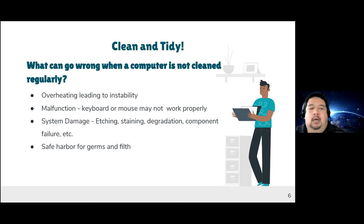All right, so what can go wrong if your computer is not clean? Well, a lot of things can go wrong and they're not good. Overheating caused by dust blocking the cooling ports can cause instability. It can also cause malfunction if particles get into the keyboard or mouse and obstruct the sensors or switches. Sometimes things won't work properly, a key won't work. Dust will harbor moisture, and moisture over time will cause things to corrode, etch, and stain, even scratch your screen or the various components, causing failure. And probably one of the most important ones is that a filthy, uncleaned area can harbor germs, which is a health risk.